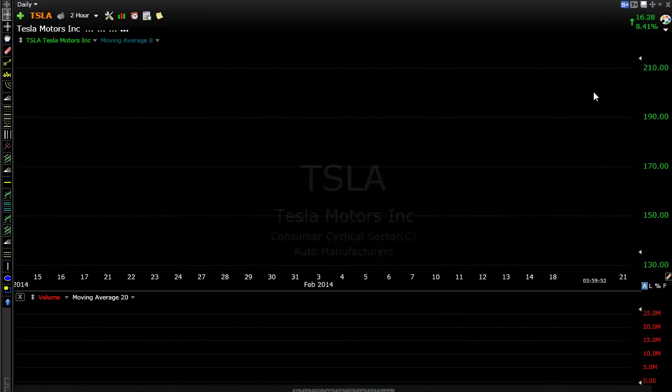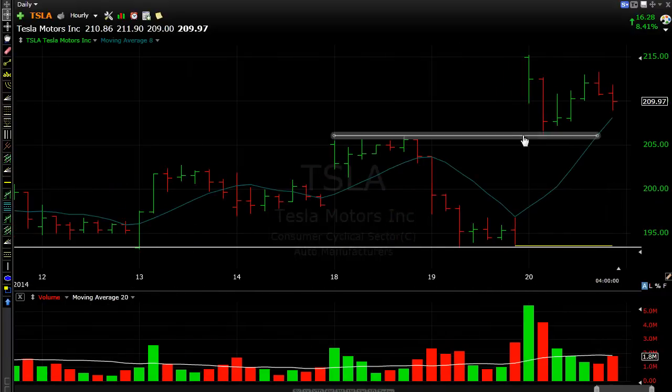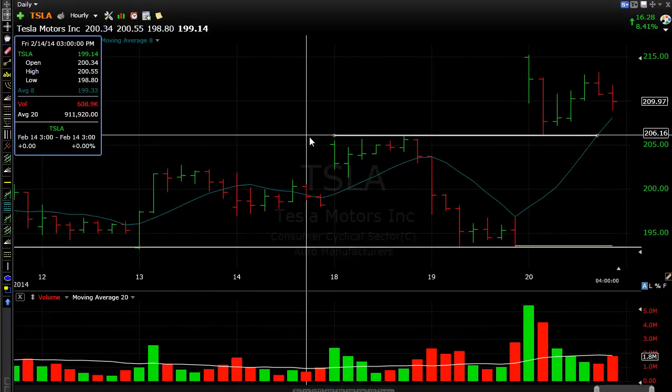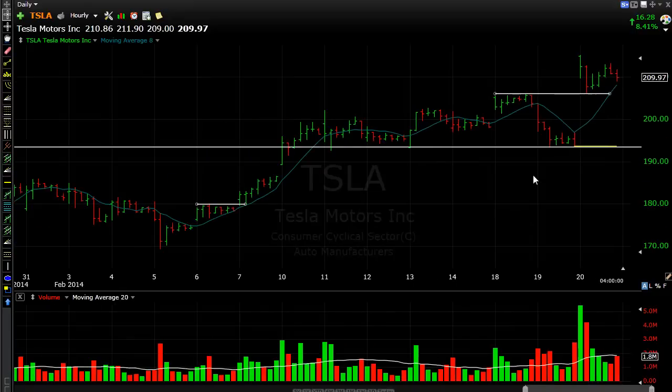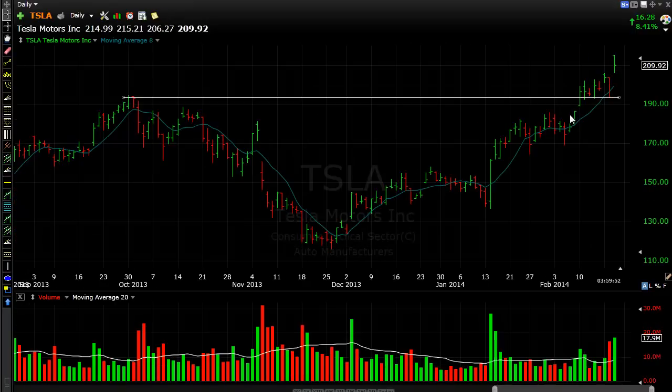And now as we zoom in closer, you can see that right here we have a nice solid little support line. It tested today and it held above that. Can it still fill this gap? Yes, it can. So beware of this area and region of that gap.